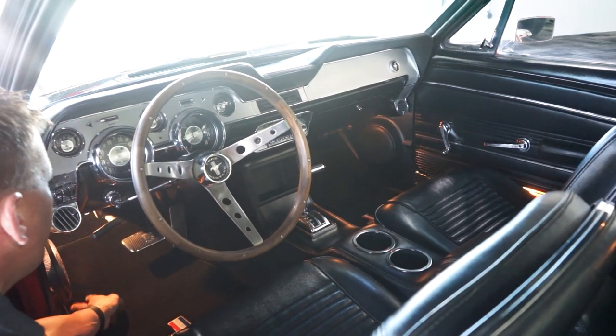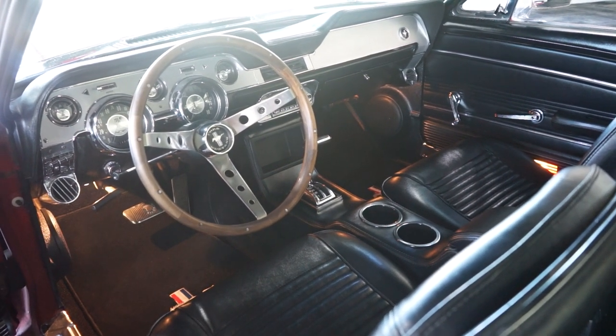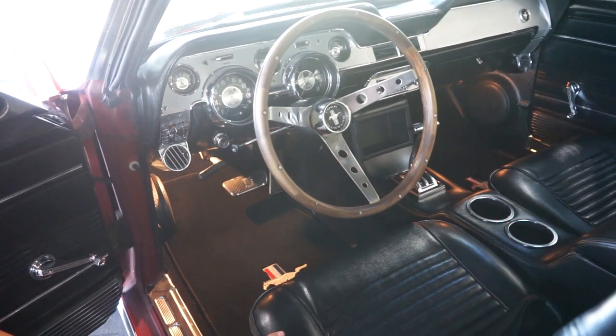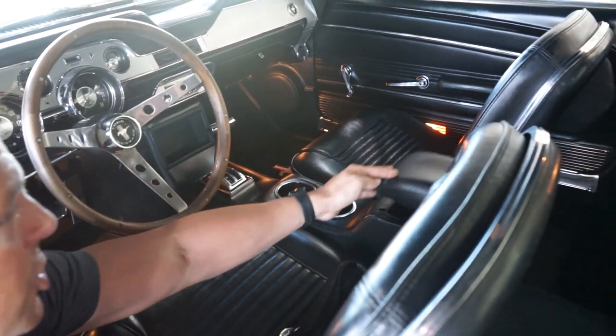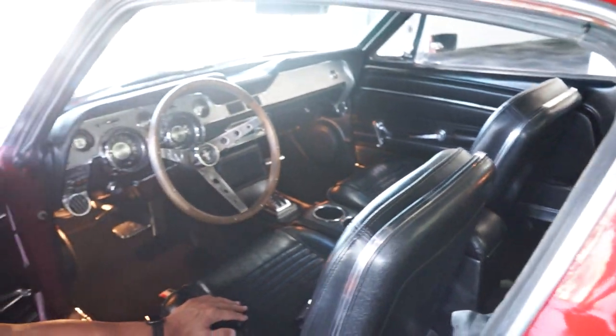Wood steering wheel. All the chrome around your gauges looks to be in really, really nice shape. You can take a look at that in the still photos as well as when we're on the test drive. Somebody did put a center console in with some cup holders and a little storage compartment there. So that is in there as well, built around your automatic floor shifter.